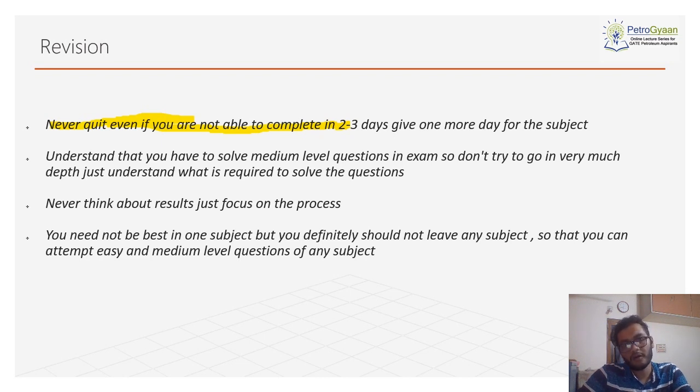You need not be the best one on the subject, but definitely you should not leave any subject, so that you can attempt the easy level and medium level questions in every subject.